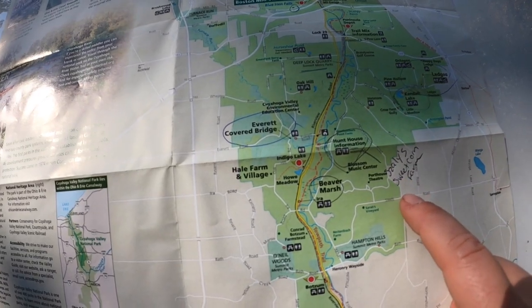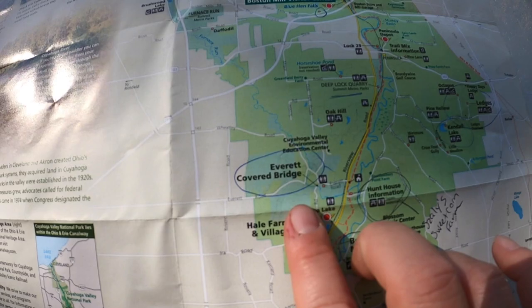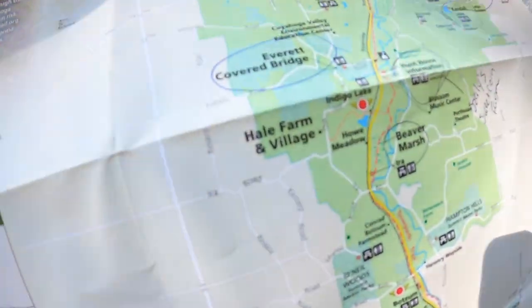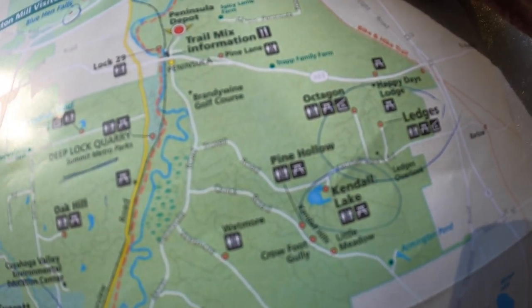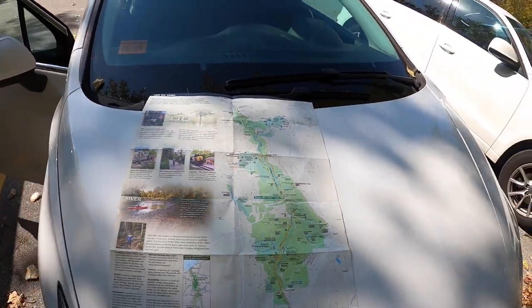The covered bridge is really close and I want to go see it because I think that with fall, it's going to be really pretty. And then the hike for today is actually at Kendal Lake. Someone told me yesterday that they have three bridges in succession and that the leaves have started to change. So Kendal Lake is our hike before we head home. The bonus is if we can find the train.